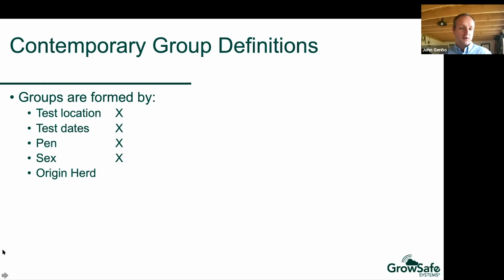So to give you a sense of how contemporary groups are formed, we form contemporary groups by the test location. So the GrowSafe customer that has the test equipment, the test dates, the pen, the sex, and then the herd of origin. And so if Mark and I both have bulls and we send them to a test station and they're fed in the same pen, our bulls go into separate contemporary groups because they came from two different operations. So I think that's an important point. We're not reforming groups to put animals from different locations into a single contemporary group. Can we go to the next slide?